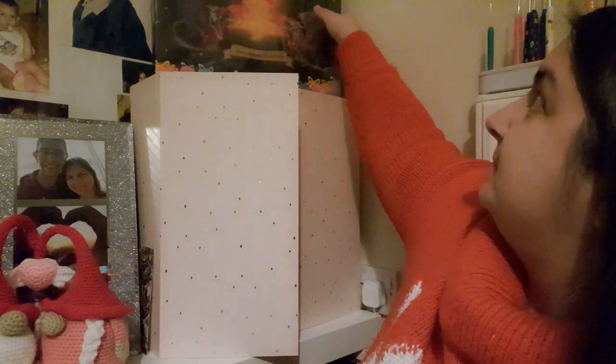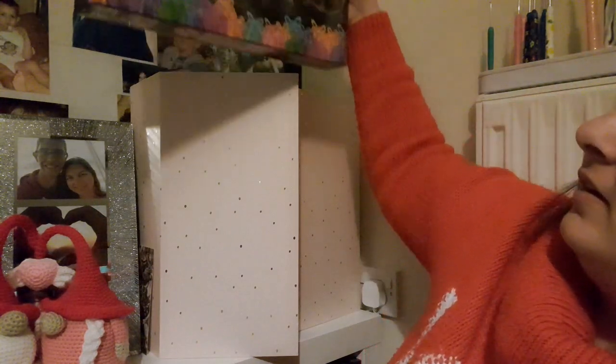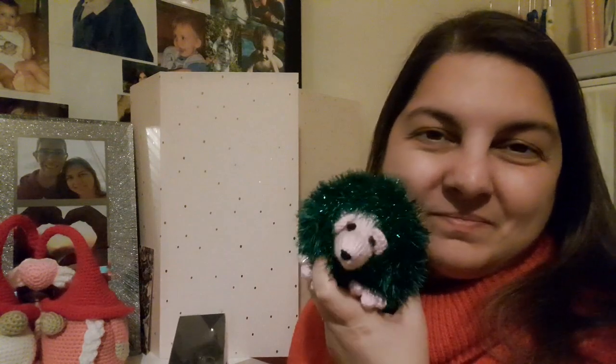And then I'm going to get Jerry to open the next one, but I'm going to get it down first. And you'll see what I mean, hopefully, by the hedgehog look. I actually bought this when Jerry was little from a friend of mine. I just thought it was really cute. And it's a green tinsel hedgehog.